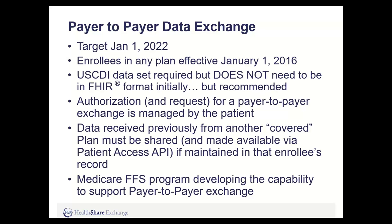The other things that they did in the final rule were they put a little bit of definition around what your requirements are if you now have to share data to another payer that you might have gotten from a prior payer. Because you can think of an enrollee that you had and it moved to another payer, and there's now a sequence of exchanges. Your obligation is basically to minimally put it in the data format you got it. So you don't have to convert it to FHIR out of the gate to satisfy this requirement. However, that is the direction things are going.